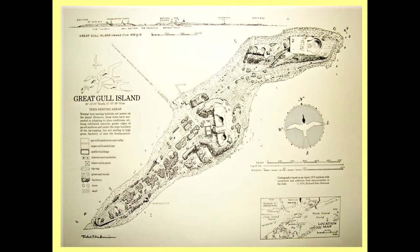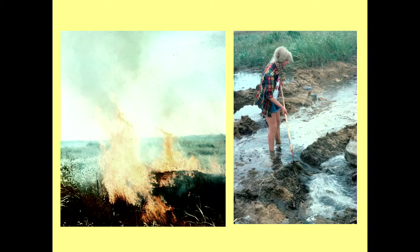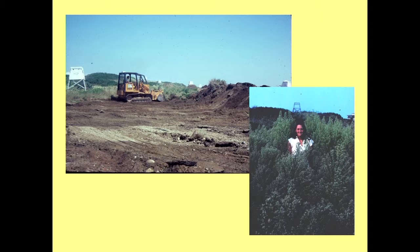Great Gull Island was a fort, Fort Michie, and you can see here the foundations of the fort. And you can also see that the island is covered with vegetation. It's a constant fight. And at the end of the season, the gun emplacements are about the only places where the terns can nest. We tried fire first. We knew that wouldn't work, but we tried it anyway. And we flooded the areas with seawater, and that wasn't too effective either. Finally, someone offered us a bulldozer with a man to run it for a day, and that looked wonderful.